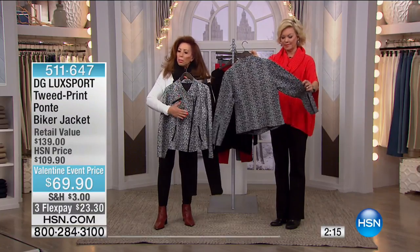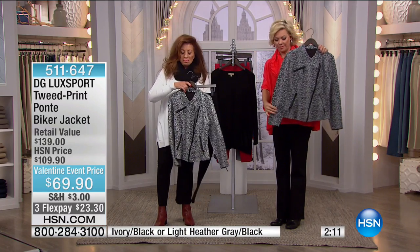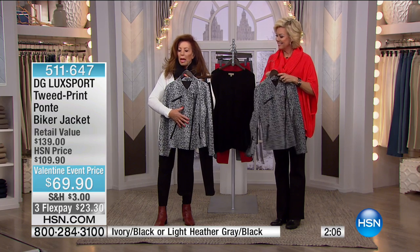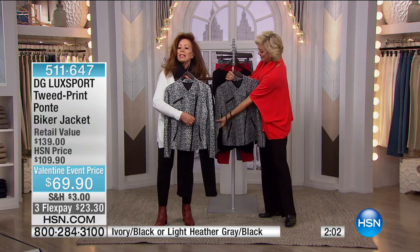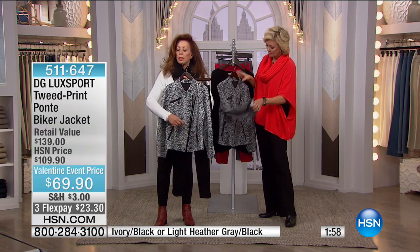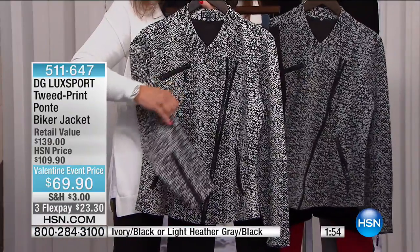We've taken Ponte. This is incredible. Same Ponte that you're loving in this legging. And we have printed it to look like a tweed. Absolutely fantastic. It is a modern Moto. So you've got 1, 2, 3 zippers, functional. So stylish. Again on the sleeve, so it can bell open.